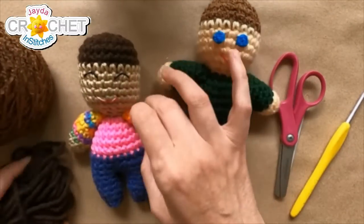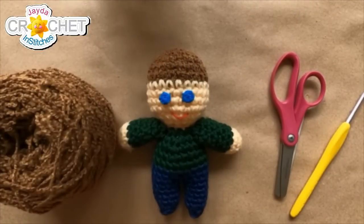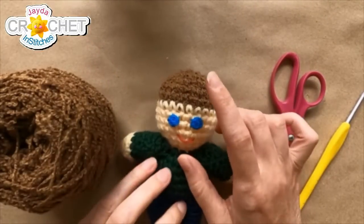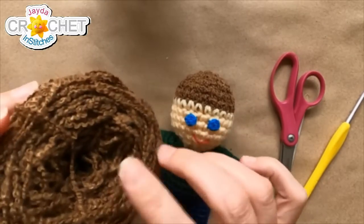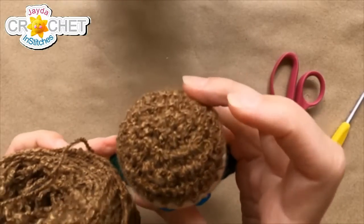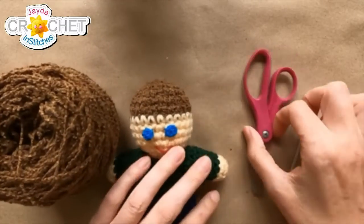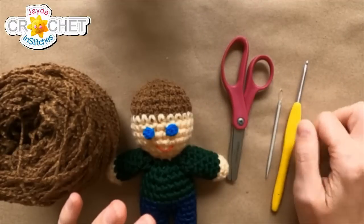All right, while we're working on that, I'm going to just get my yarn chosen. I'm going to be adding hair to this little person today with this fun, kind of weird little yarn that I used for the hair color originally. I'll explain more about that in a minute. Pair of scissors, yarn needle, and a small crochet hook. We're going to get to that too.